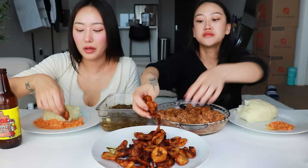Makemba. Makemba. It's also plantains. It's crispy on the outside today. Wow, she made it really crunchy on the outside. I love it. It's delicious. It's like burnt on the outside, so good. I'm gonna dip it in the pili pili.